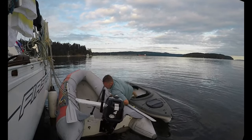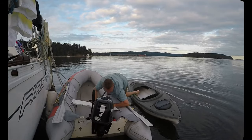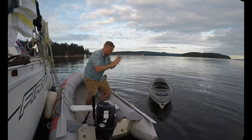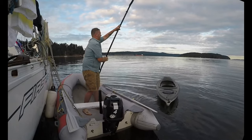Here's my attempt at gracefully exiting the kayak. And then almost losing it.